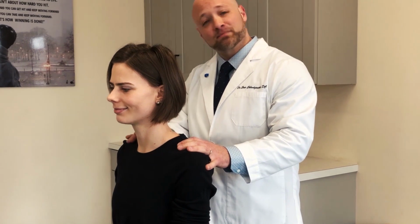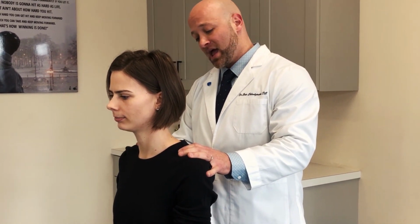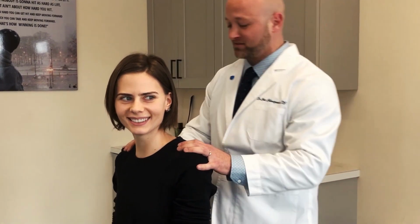Okay. So we're going to work on some of the muscles. We're going to perform an adjustment because we did find areas that are out of alignment, and hopefully helps her feel better, right? Excellent. Okay.